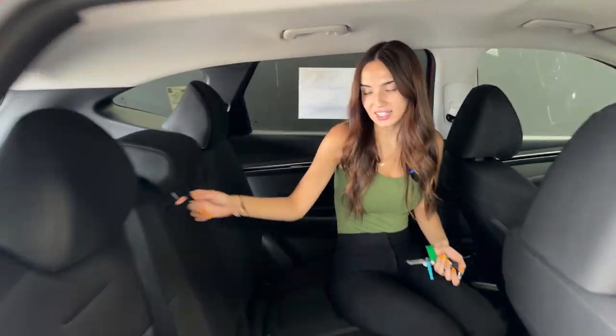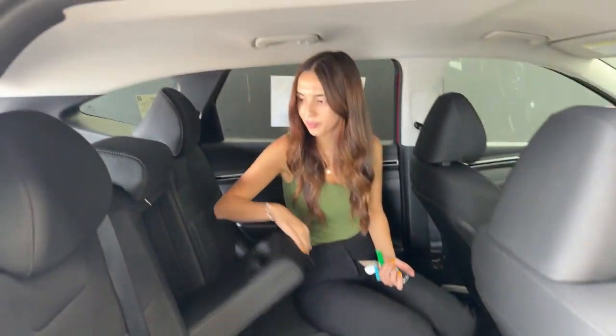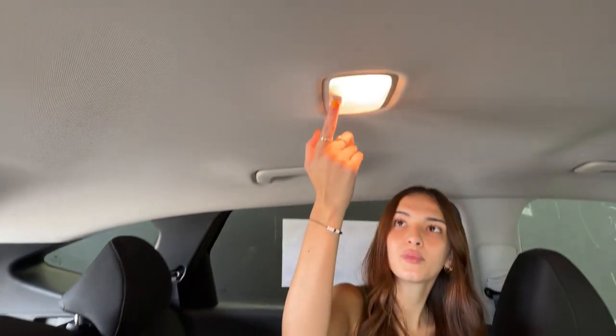The very center seat does drop down to be a cup holder or armrest, depending on what you need it for. And then like we showed earlier, these seats do fold down in a 60-40 split. So depending on what your seating needs are, you can have them both down, 2 of them down, or 1 of them down to make it work for you. There is lighting back here as well. It's just regular bulbs. Yeah, very, very spacious back seat.